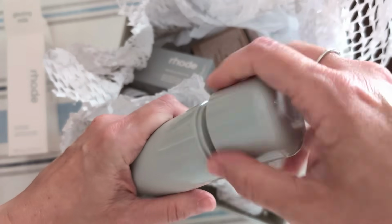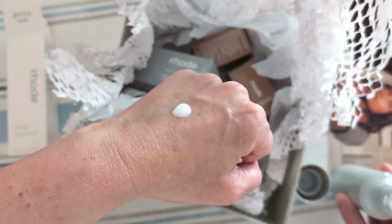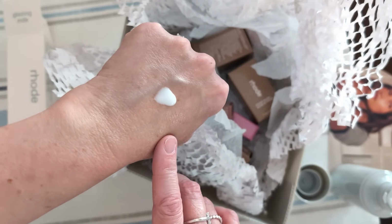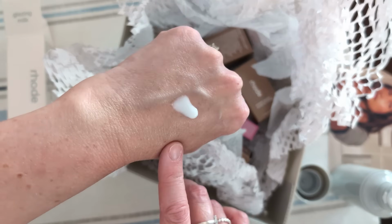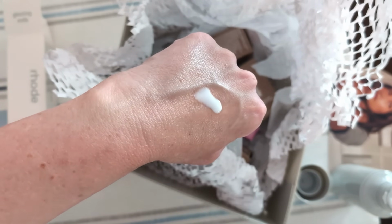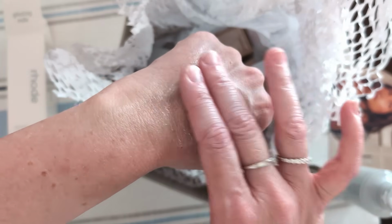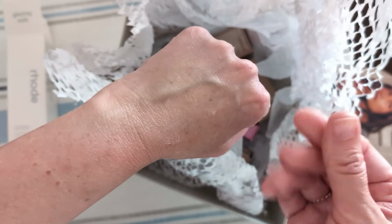Let me see. So I'm just going to pour a tiny bit of this on my hand just to see what it's like. Actually, for a toner, it is a little bit thicker, and I've heard that that's because it has zinc in the formula. Zinc, as you know, if you've tried a zinc sunscreen, it makes things really thick. So it's probably going to be really nourishing. So far, it feels nice.